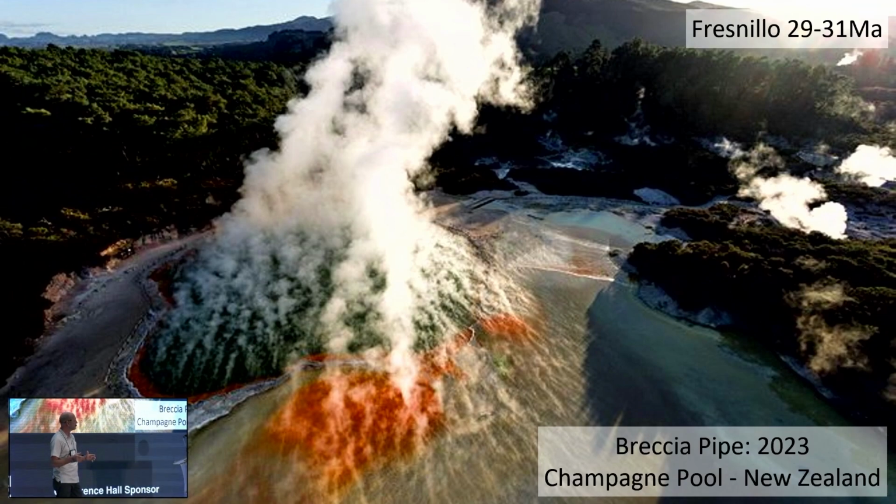This is called the Champagne Pool. It is an epithermal breccia pipe. And the fluid comes up through that pool, it floods out over the top, and it creates sinter terraces. So the sinter is the silica coming up. It's dropped out the metal already way below, if it was going to, when it boiled, maybe 200 meters underground, and the silica deposits as a surface deposition.